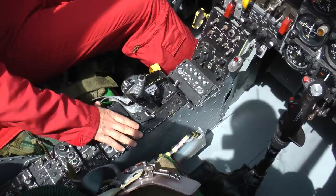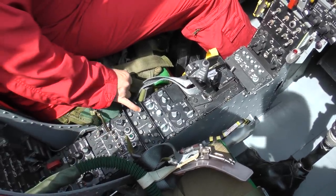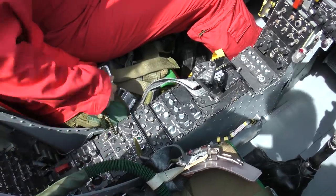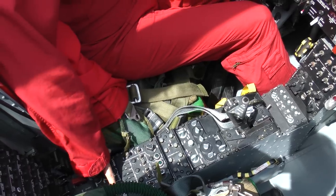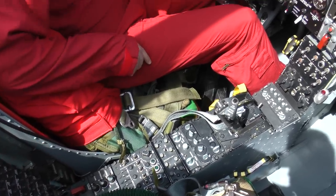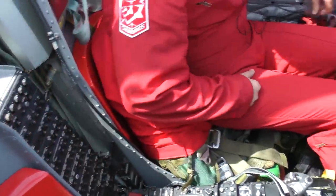Along the middle column here, we've got our UHF radio, and then all of our volume controls. These are for our radios. We have a transponder, and then some light switches to be able to run the jet at nighttime if we need to, an air conditioning set, and then obviously our standard circuit breaker panel for most of our systems.